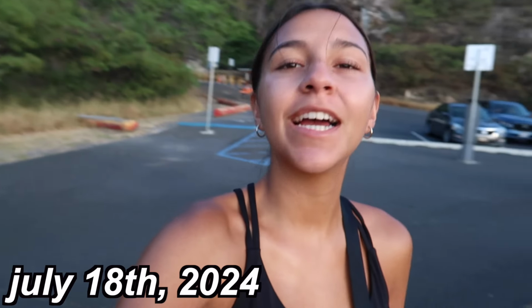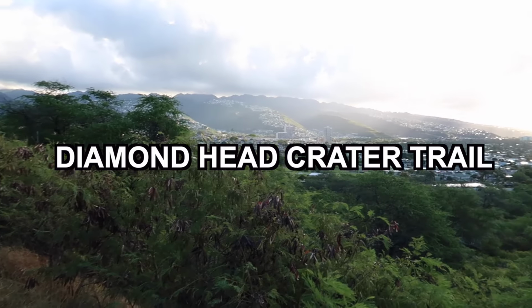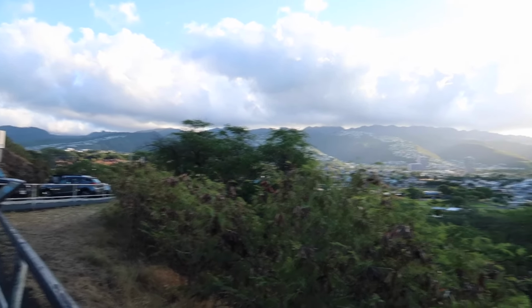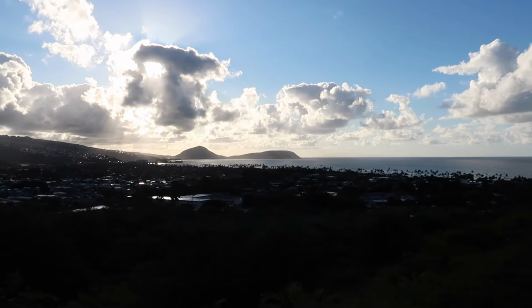Good morning, everyone. We made it to the Diamond Head Summit Trail, Crater Trail, and this is the view that we got dropped off in. Insane. This is the other side. This is like East Waikiki. I actually don't know what I'm talking about, but it's so pretty.